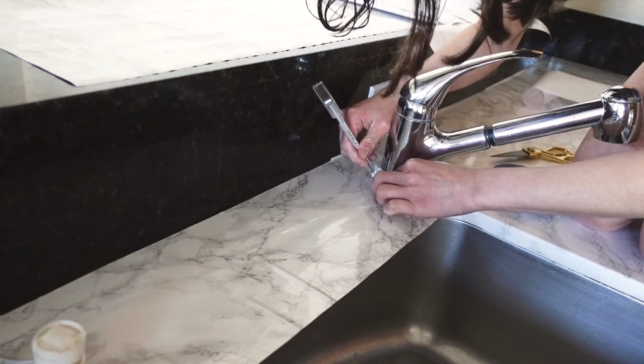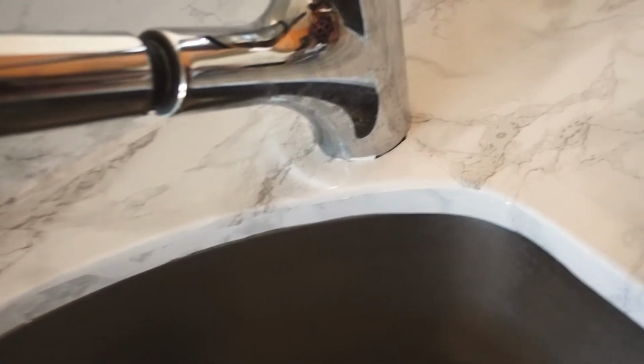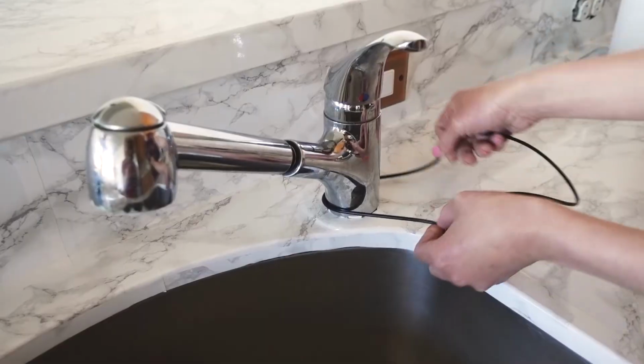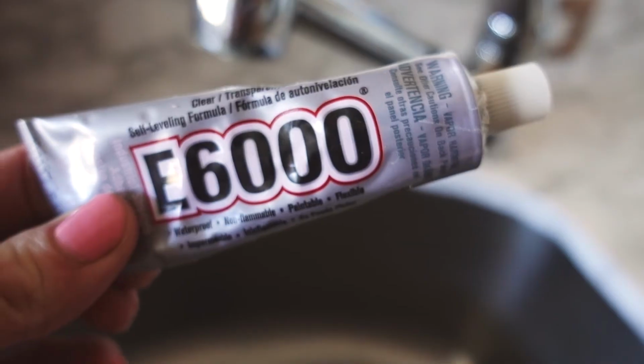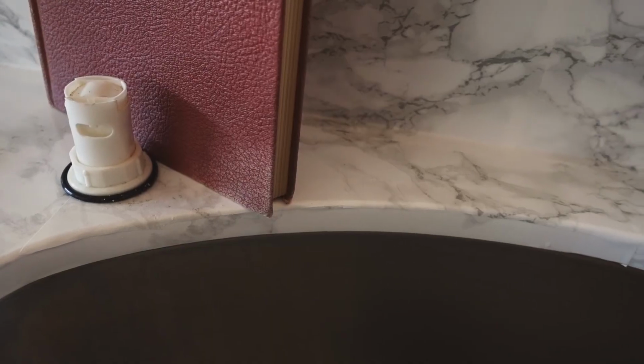We used an X-Acto knife to very carefully cut around the faucet and soap dispenser. We covered our jagged handiwork by gluing an O-ring around the perimeters using E600 glue and using books to hold the rings in place while the glue dried.